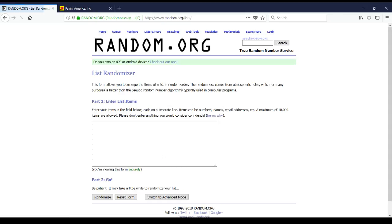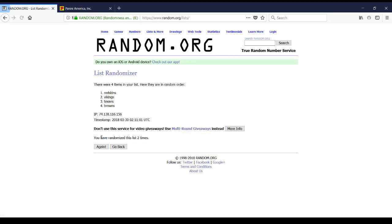So what happens here is I'm going to type these in the order that we discussed a moment ago, and I will hit random 3 different times. The first 2 times do not count. It is only the 3rd and final time that will determine where that card's going to go. So the first one you can ignore. Second one, ignore it. Third one counts. There's our 3 times right there, our date and time stamp, and it is going to the Redskins.